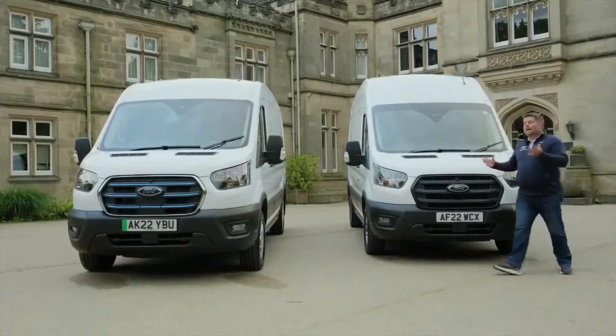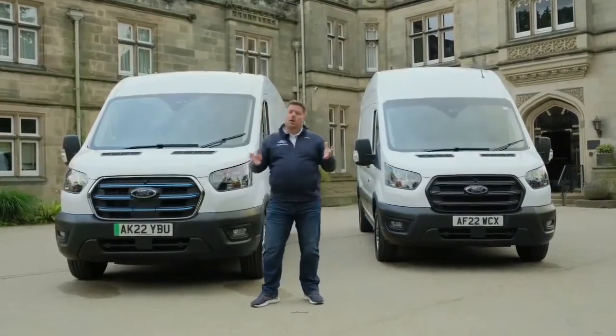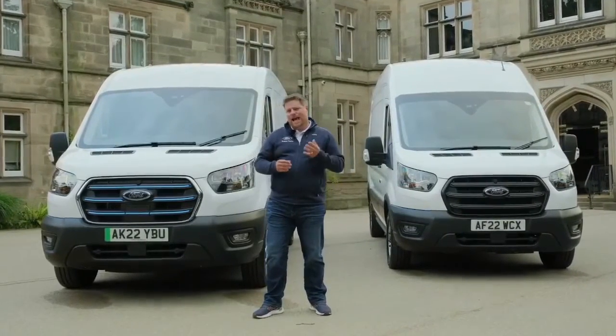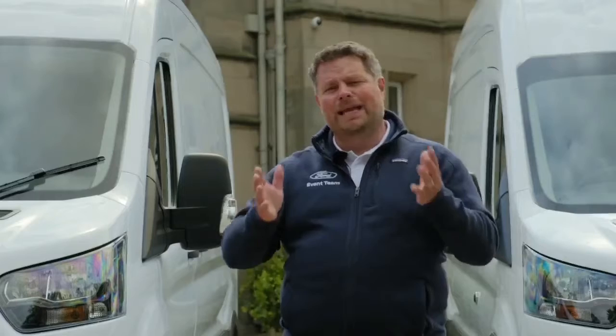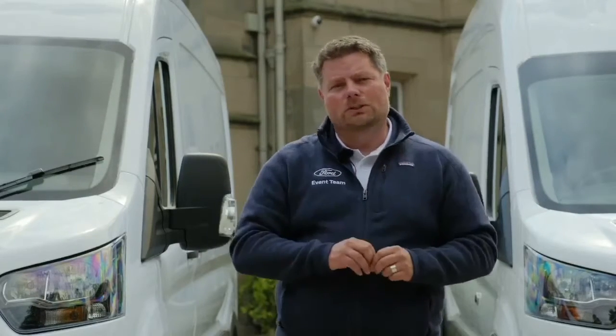As we've already been hearing, the all-new E-Transit is still very much the Transit we all know and love. And it's no surprise there's many similarities both internally and externally. So we thought it'd be a really good idea to just show you how familiar you're going to be with this E-Transit by comparing it side to side with one of its diesel counterparts, in particular the rear doors and the load area.